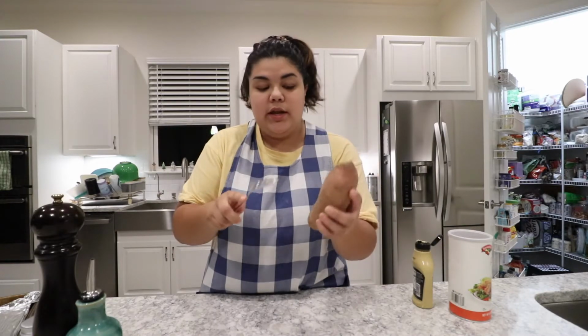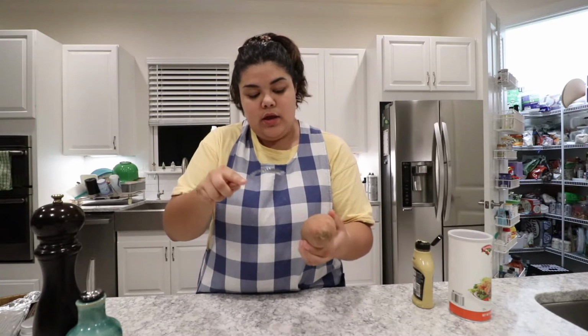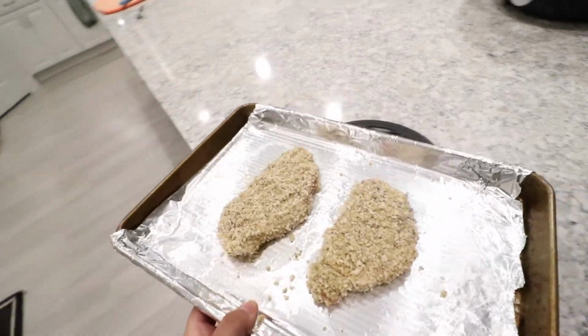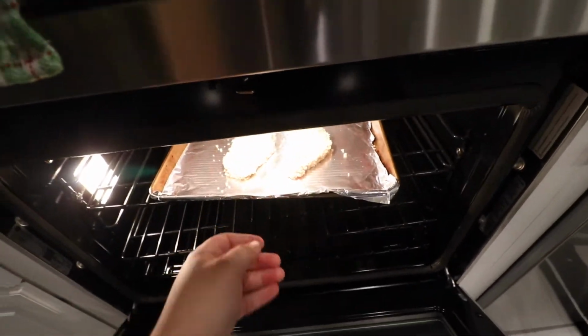So to prep my sweet potato, I'm just gonna prick it with a fork a few times. And I'm gonna just throw it in the microwave for like 8 minutes. Here we go. It shouldn't take that long, so. Going in.